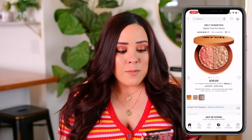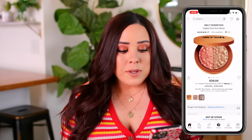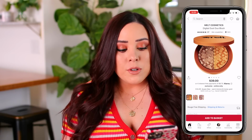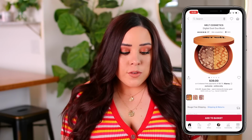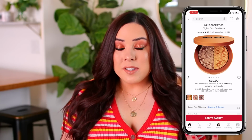Because of that, I've been thinking about picking up either Buzzkill, which is the Coral Nectar and Peach Champagne, or Queen Bee, which is a warm bronze and honey gold. Two of the shades are out of stock right now, so I don't know if they actually plan on restocking them or if it is a limited edition collection. But I've been thinking about buying another one of those just because it's one of those products that I thought I didn't like, but I find myself reaching for it all the time, to the point where the imprint has actually worn away because I've used it so much.